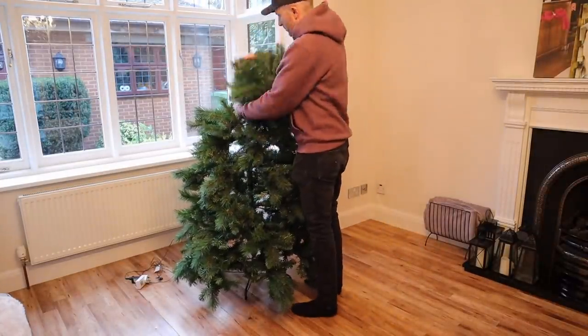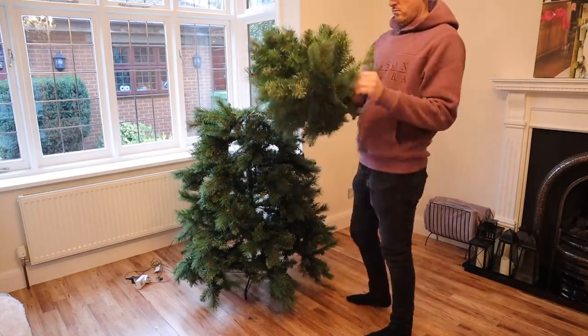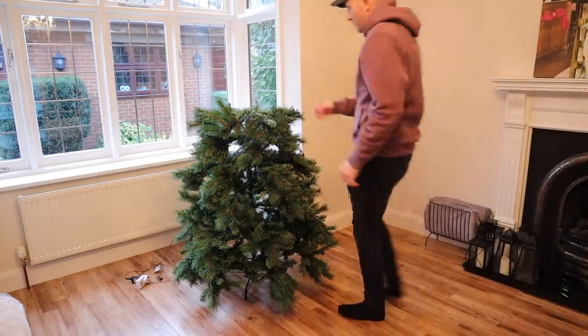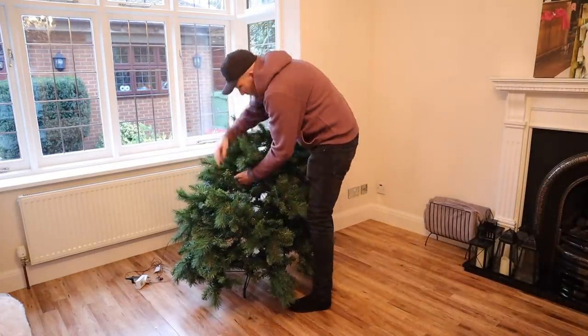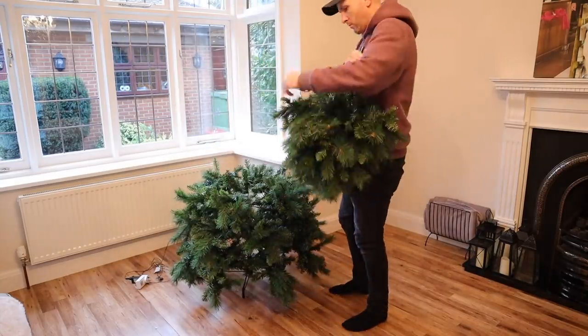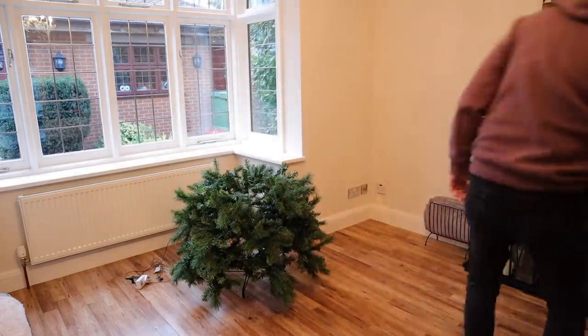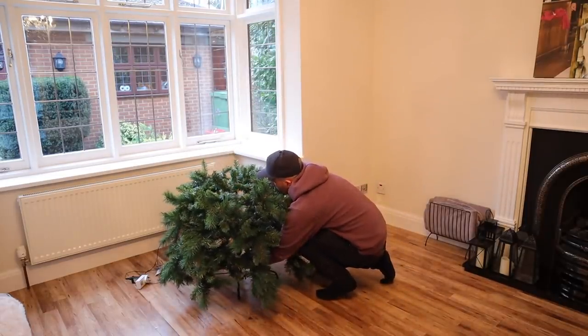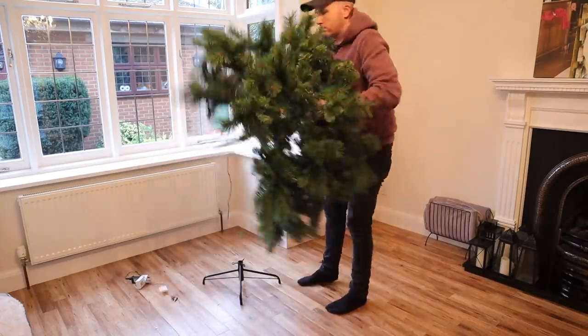I wish I had filmed it, but for ages I was trying to get the lights off of this tree, and then I remembered that this is a pre-lit tree, so the lights are not gonna come off. So anyway, I got Matt to come in and break this one down, and he's just putting that away. And then the only thing that's left to do is vacuum and mop this room.